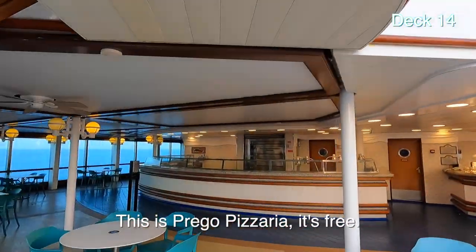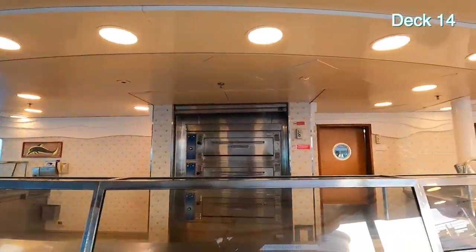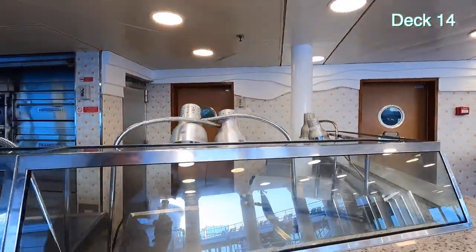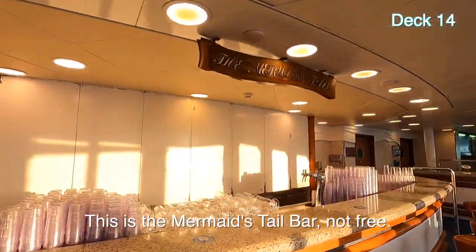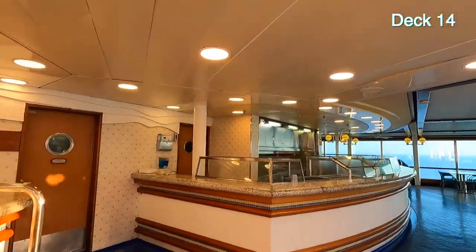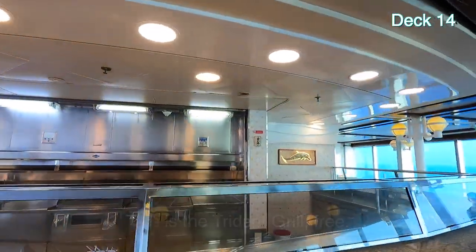This is Prego Pizzeria. There's Alfredo's down below. This is Prego, where you can get a slice, two slices, whatever. They have three different pizzas, and one of them changes each day. This is the Mermaid's Tail Bar. And over here is what I'm going to call the Trident Grill. Hamburgers, hot dogs, pulled pork sandwich, chicken sandwich.